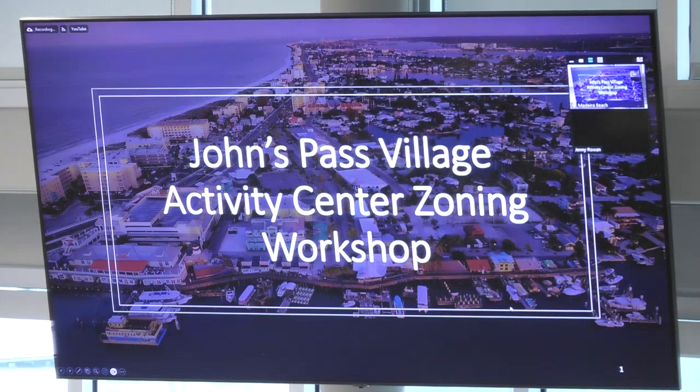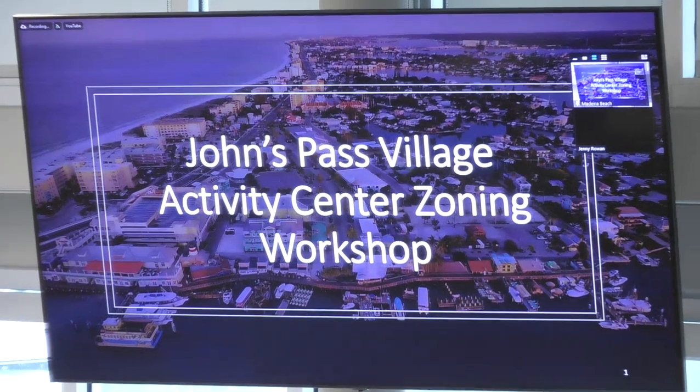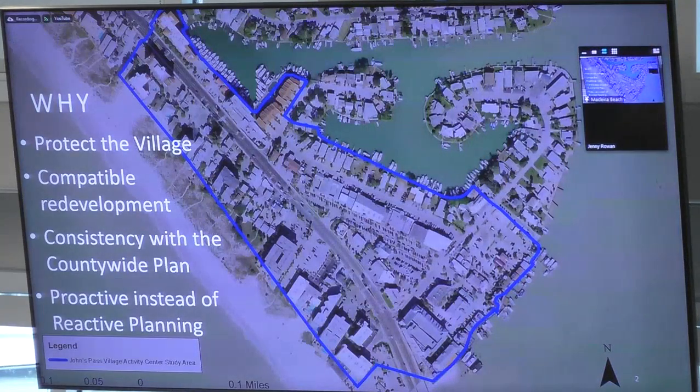All right, so today we'll be talking about Johns Pass Village Activity Center zoning, and this is the first workshop that we have. So a little bit about the Activity Center, why this is created. It's really to protect the character of the village. We want to make sure that there is compatible redevelopment that enhances and fits the character of the village. We must be consistent with the countywide plan. And this is really proactive instead of reactive planning.